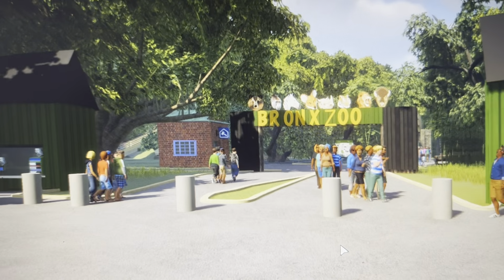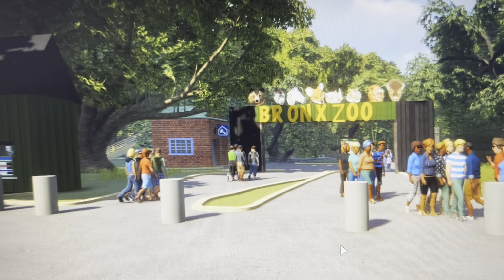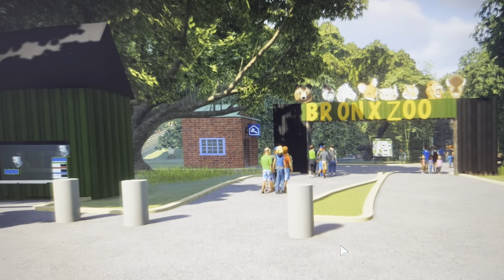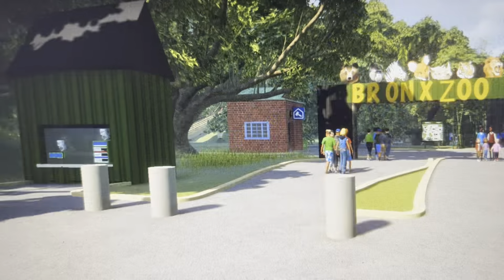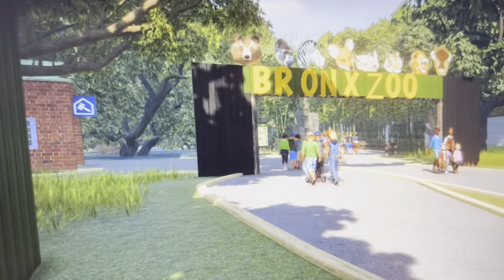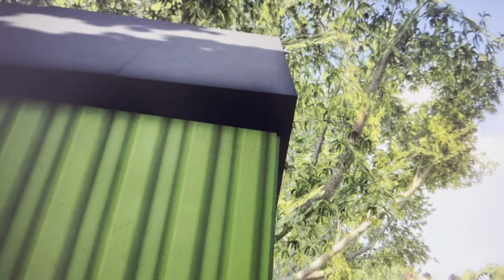If you guys have gone to the Bronx Zoo, you can see it kind of feels like the Bronx Zoo for us, because we've gone there so many times. So let's start the tour. We're just going to skim through this.